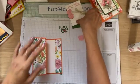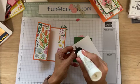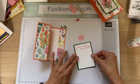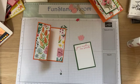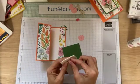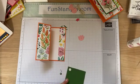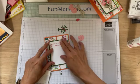So this is, we're gonna glue that. So, super simple card and simple fold, highlighting the DSP and our Timid Tiger. And you could see that that color goes really good with Garden Green, and actually all of the ink colors work really good together. The easiest way to add the panel is to put 3 dimensionals on your left side. It's always the easiest. Get that one off, and then you center, and then we will assemble a flower, and we have our first card done.